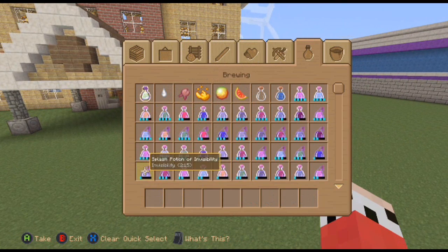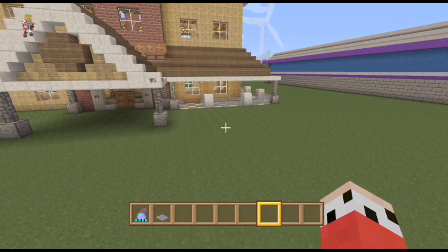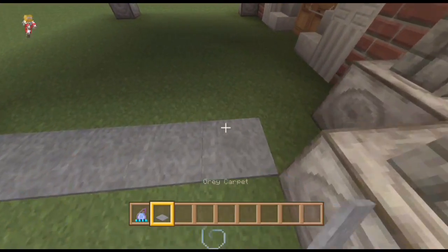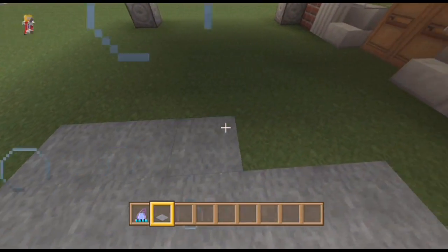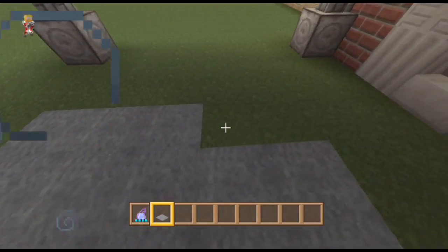Perfect. Okay, so let's get a splash potion. Whoops, nope, a splash potion. Thank you. And one of our carpets for the road. And now we just need to figure out where this is going to be. 1, 2, 3, 4, 5. We'll just run this under here. And I think what we want is like a D. So we like drive through it.